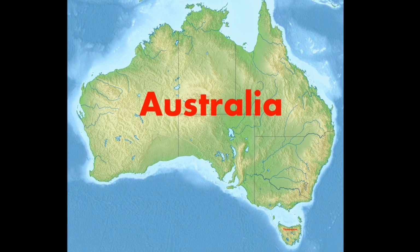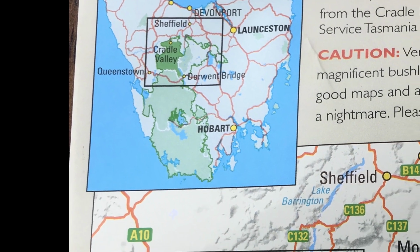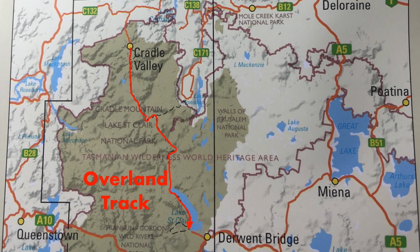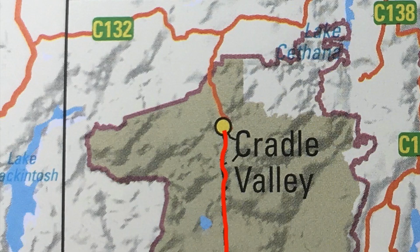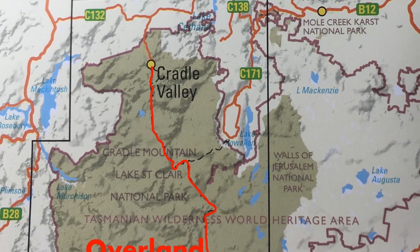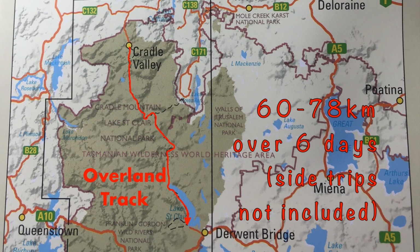Today is October 29th, 2018. After staging a car at the bottom of the Overland Track yesterday down at Lake St Clair National Park, we are now on a shuttle headed to Cradle Mountain, the northern terminus of the Overland Track. The whole track is about 63 kilometers if we take the ferry, or closer to 80 kilometers if we walk around Lake St Clair back to the visitor center where we have our car parked. We're planning to do it over 5 or 6 nights, depending on how it goes.